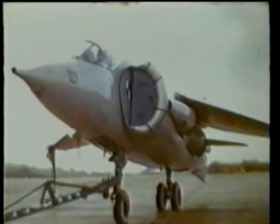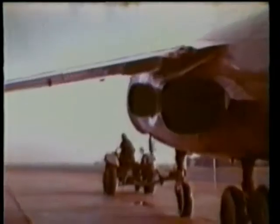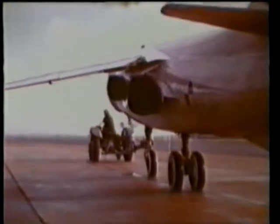Sir Sydney Camm, chief designer at Hawkers, now directed his team to design an airframe for a single-engine vertical takeoff fighter. This was to become the P.1127. This strange-looking beast had a conventional cockpit with a nozzle control for the engine exhausts, high wings, and a bicycle undercarriage instead of the normal tricycle arrangement.